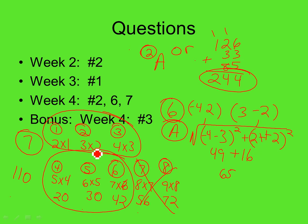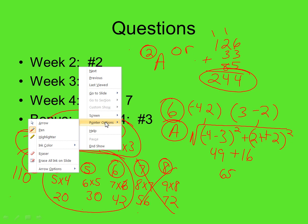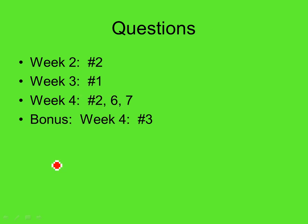What'd they ask you? Did they say how many more levels or how many total levels? How many layers high is the tower? So what's the total height? 6. Is that one of the answers? Yep. Which one? The last one, the bonus.